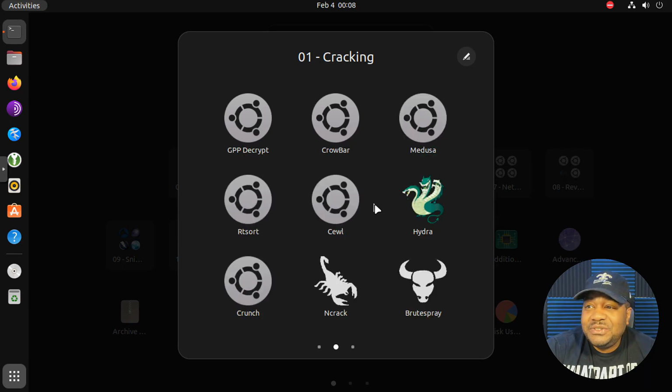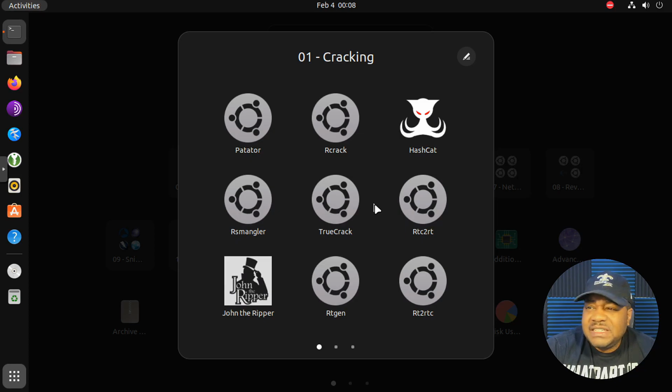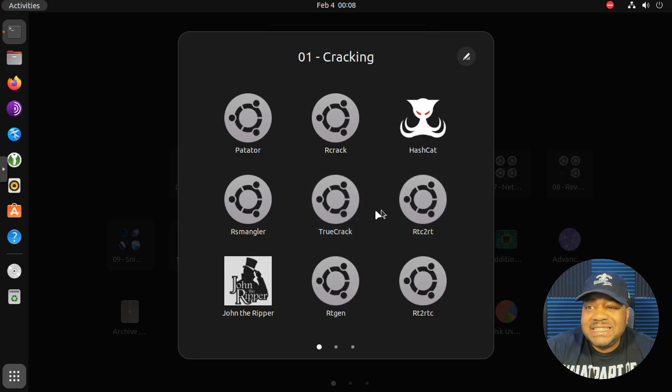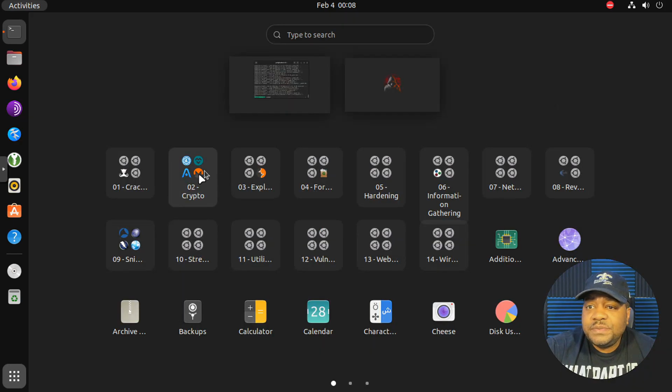OphCrack, I used to use when I worked for a company as a systems administrator. We had some older computers, and we used OphCrack to get into some of those computers that were maybe set up by a previous network administrator with different passwords on them, in order to get them correctly on the new network that I created while I was working there. But yeah, so super cool. Cracking, then we got crypto.